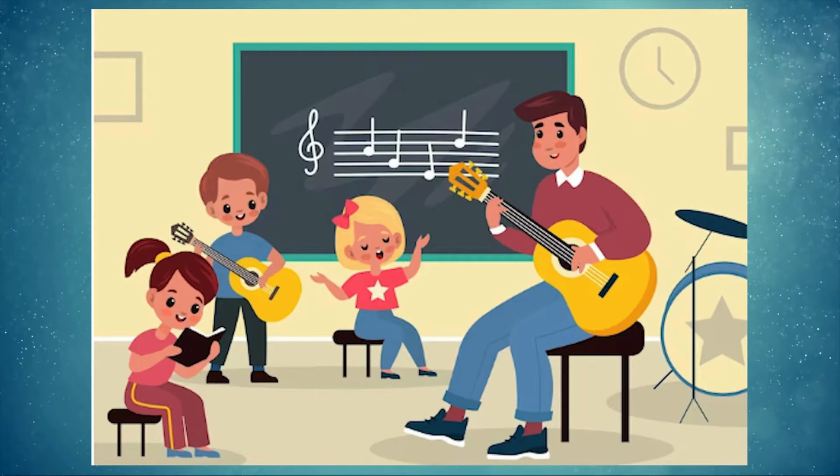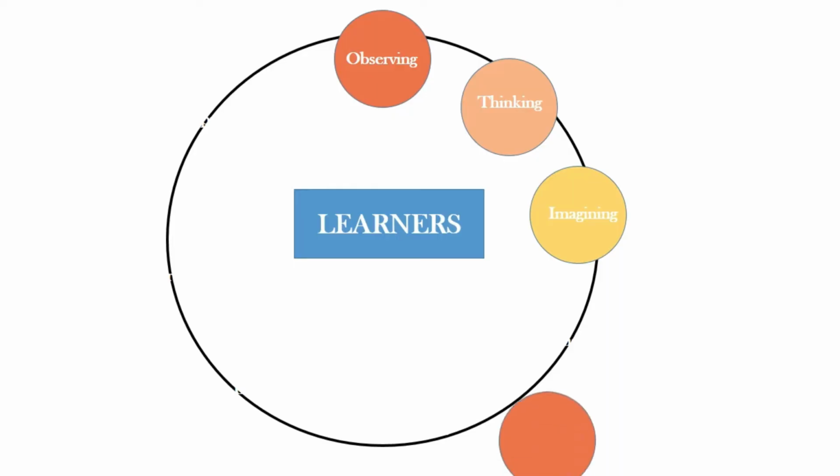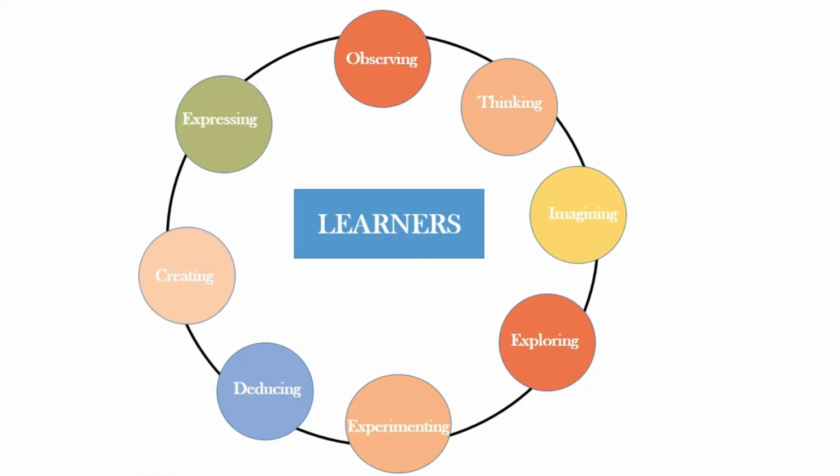In the art integrated learning, learners go through different stages of learning, which are observing, thinking, imagining, exploring, experimenting, deducing, creating, and expressing. These stages need actual involvement of all three domains of learning, which we have discussed earlier: cognitive, psychomotor, and affective. Hence, it becomes experiential in nature and leads to the holistic development of every learner.